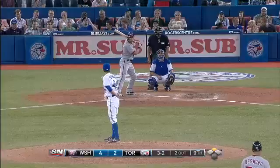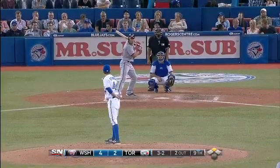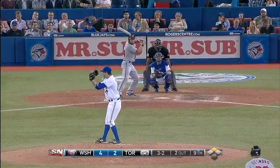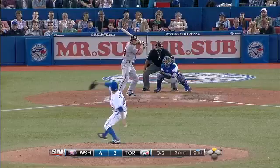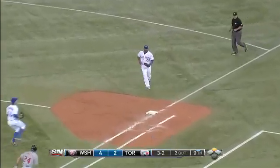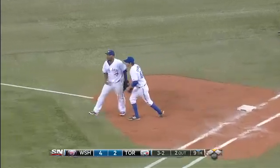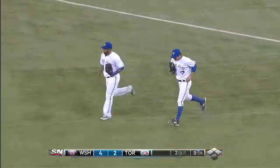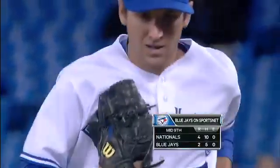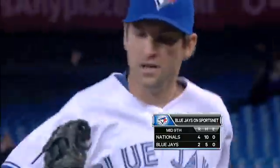What an arm this guy has. Rick Ankiel, former pitcher, and we talked to some of the Nats people about his arm in the outfield. They will tell you it is second to none. Ground ball to first, backhanded by Edwin. He'll sprint to the bag, and that'll do it for the Nats in this ninth inning. So the Blue Jays trail by a couple of runs. They've got work to do with the bats, and they'll start it with the 8-9 hitters.